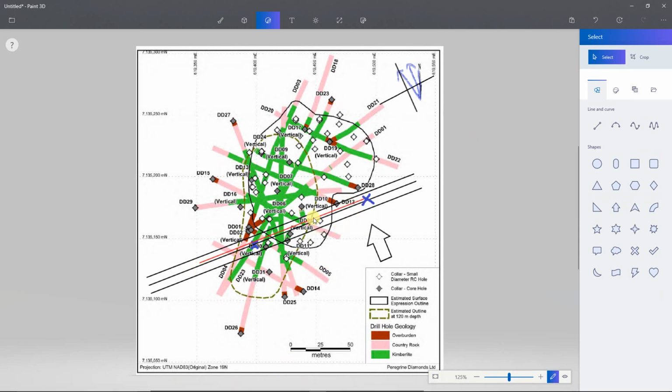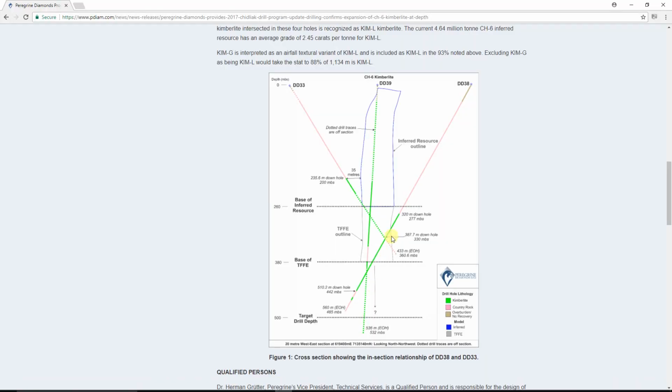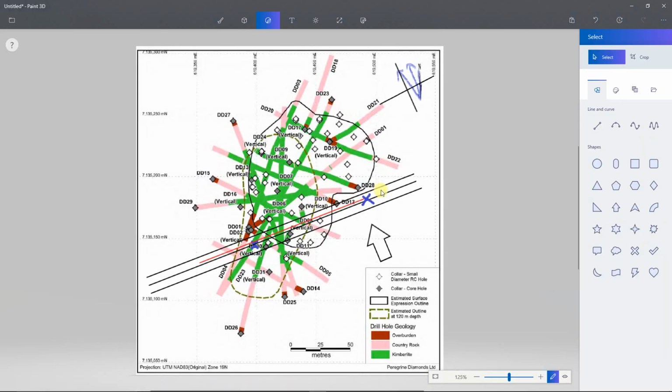Now, let's look at this information here. First of all, let's talk about the dotted lines. This is on section, so that's why we could put it on here. So we know that it's within this 20 meters. This entire drill hole is within that 20 meters.